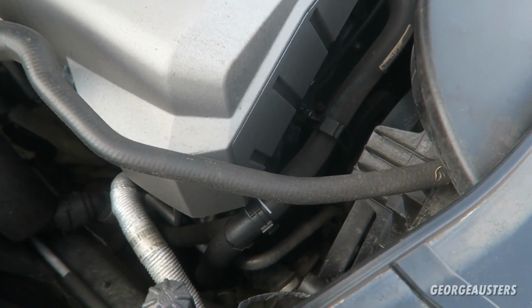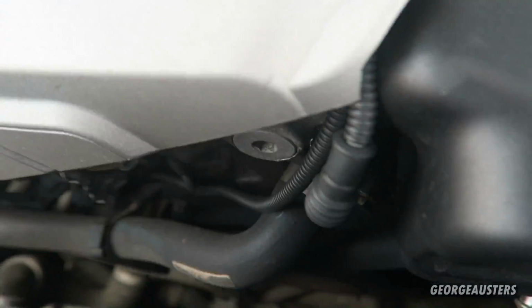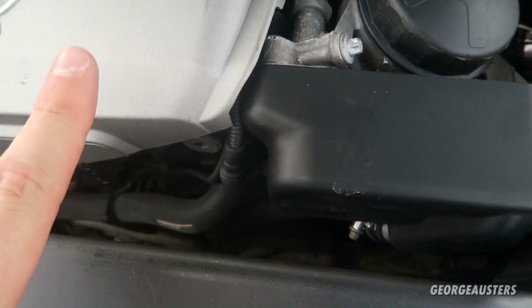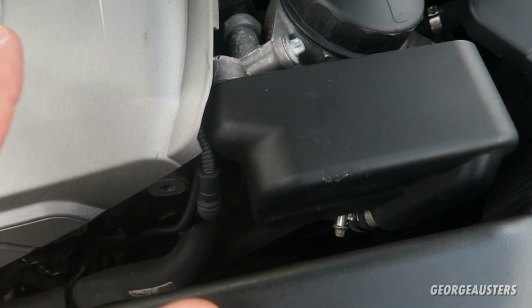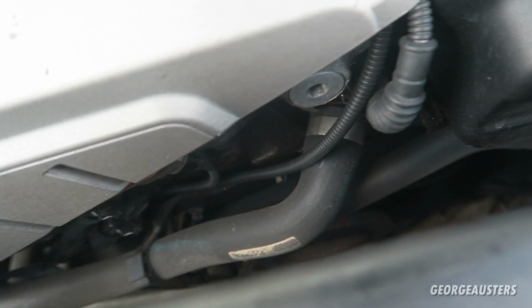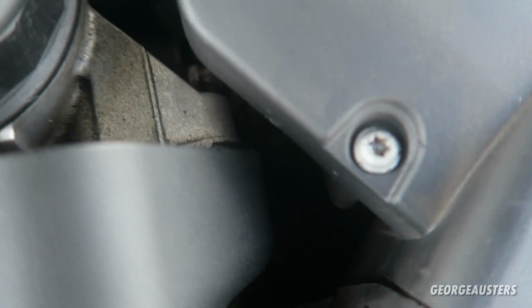Now then, the drive belt or auxiliary belt, which is located down at the front of the engine, runs off the crankshaft pulley just down there. There is nothing in any of the service history which indicates that this has ever been replaced, so I will be replacing the drive belt at some point, along with of course the idler pulley and the automatic tensioner, because it is a good idea to replace that if you don't want it to snap while you're driving along.